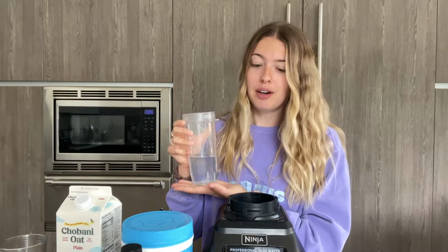Like I said, 1 cup. If you're doing hot, what I do is I bring the water to a boil and let it cool a little bit because you don't want it to be super boiling or it'll burn the matcha. So do that first, and also make sure you use a plastic blender cup, not a glass one, if you're using hot. So I've got my water, and then I'll do, oh no, where did my cup go? Here we go. Out of the frame.